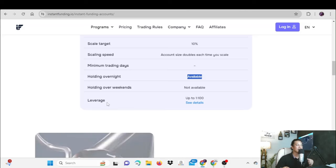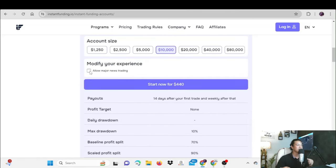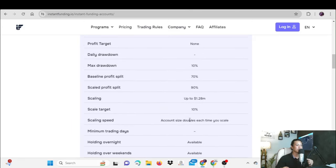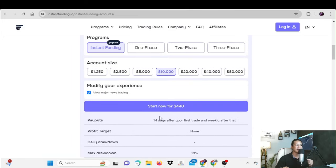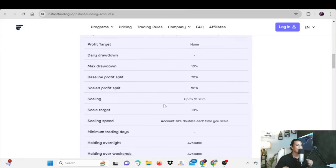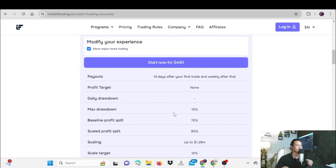If you see, leverage out here is 1:100. This will change when you change here. If you click here, it will show the swing type of account. Whenever you are purchasing the account, you will find a regular account and a swing account. If you go with the swing account, you will be allowed to trade the major news. Over the weekends as well, it will be allowed, and the leverage will be 1:30. Leverage will be less compared to the regular account.